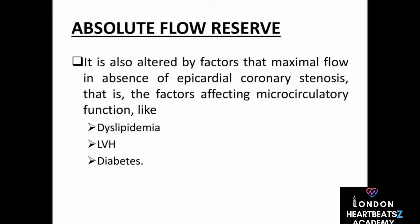So it's a measure of how flexible and responsive the heart is, how well it can adapt. Makes sense. But how do they actually measure this flow reserve?